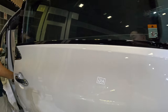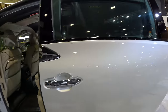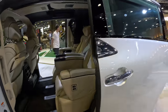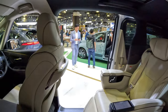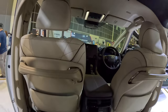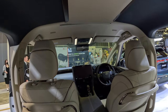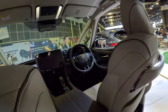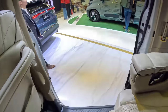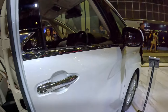A limousine, very beautiful limousine. My dream is to own the Alphard. Me sitting here with my driver driving me around in Bangkok or Singapore. And I must give it to Toyota for their very comfortable seats. Okay, Toyota seats are always very comfortable.